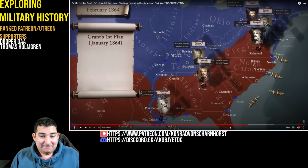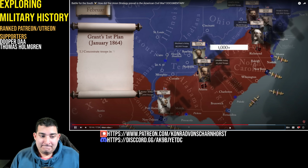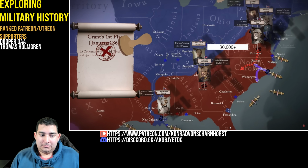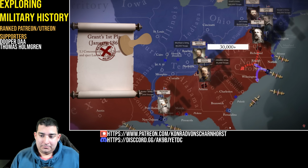Before his appointment, he had proposed massing troops in North Carolina in order to outmaneuver Lee from Virginia, but this was rejected, as Lincoln did not want to give Lee the chance to move north.